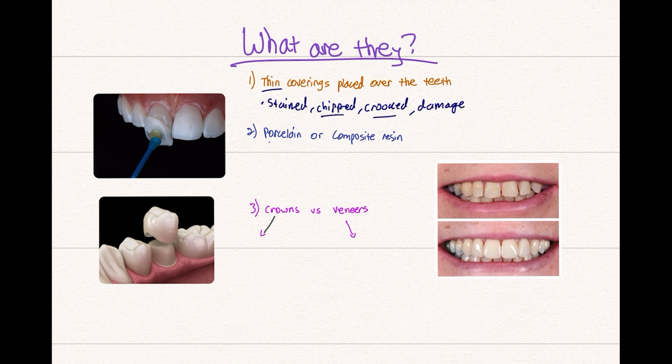The main types of veneers are porcelain and composite resin. We'll talk in the next slide about what those are specifically. The reason why someone would get one of these or the other options, which there are many, depends on the patient and the clinic. As you'll see throughout this video, there are so many variations and variables when it comes to veneers. One of the big variables is cost. Veneers come in a wide range of prices, some very cheap and some very expensive.